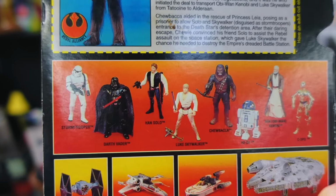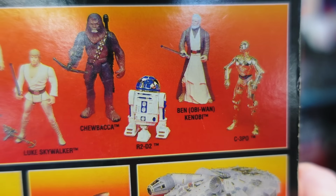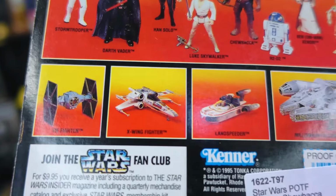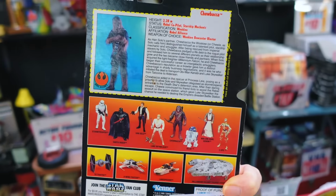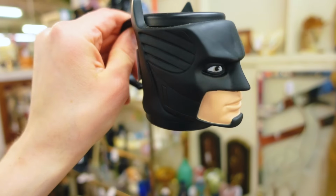Yeah, see here again. This is the original collection of figures that first came out. I think I first got 3PO, R2, Obi-Wan, I think Luke. I forget if I was able to get Vader at first, but man. Childhood right here. Ashley's favorite Batman, Val Kilmer.